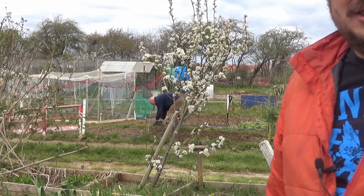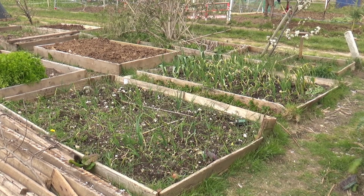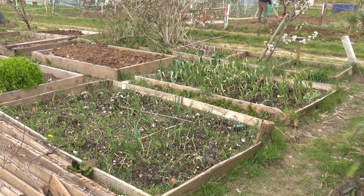But there are quite a few things that are really impressing me at the moment. You might see just to the side of me my pear tree, which is in flower, and that is looking absolutely stunning. I'm really pleased with it. My onion bed, which is just down here, onions are growing. It's quite a weedy bed, so it's quite difficult to really get a hold of. Then behind that, my garlic.